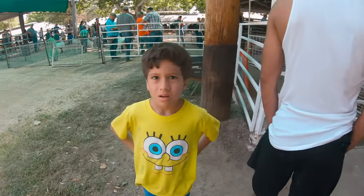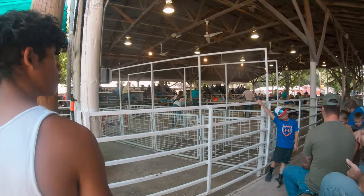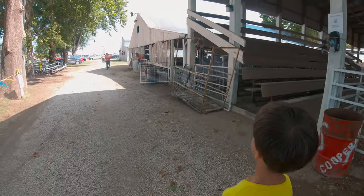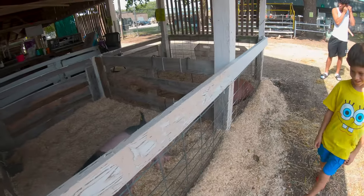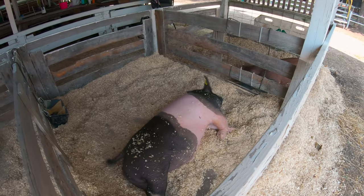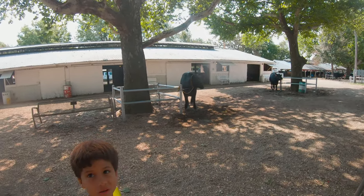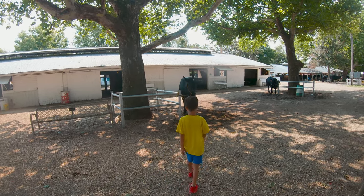They're auctioning them off. They're over this way, and this one, and this one. That's your bacon right there. Whoa. Yeah. You can walk through. Just don't get too close. That's fine. That's far enough.